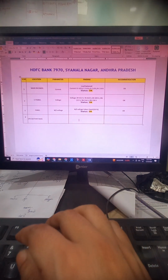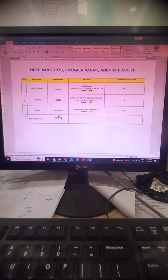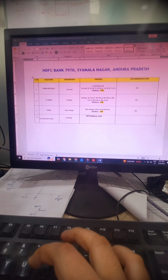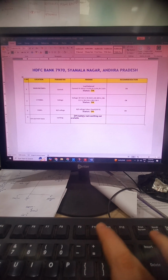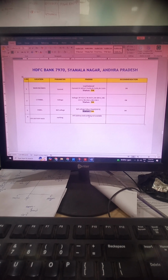So we need to mention here earthing. We just slightly change the font. Okay, so what should we mention here? We should mention here that UPS battery rack earthing not available. And we use format painter. UPS battery earthing not available. Okay, earthing not available. We mention here in the status, copy here the status.